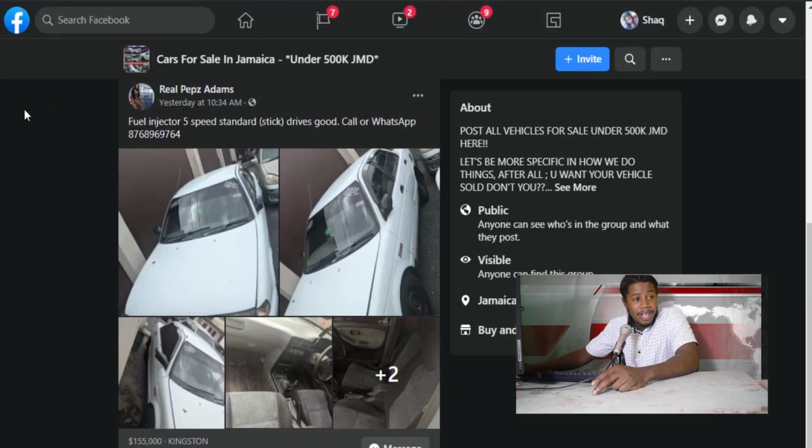Okay, so first up we have a Nissan B13. This one is selling for 155,000. You see me? It's a little negotiable, so you probably could take something off it, but take a closer look at it still.